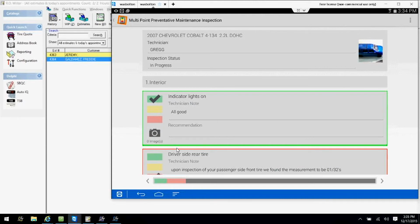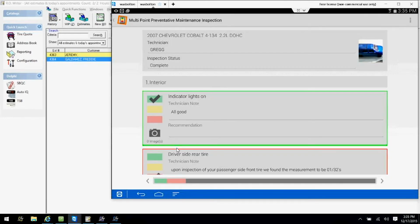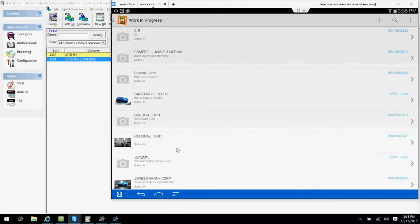And ultimately, in the paper inspection world, once all those notes come to us from our technician, we have to then hand transfer all that data into our writer. And that's time consuming. So all these recommendations that we just made, when I go back in our writer, they're already sitting there waiting for us. So when my technician is done with the inspection, if you notice at the top of the screen in the tablet, there's an inspection status. Right now it says it's in progress because my technician's working on it. But when he or she finishes, they can mark the inspection complete and exit out of the inspection, and now they're good to go.